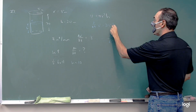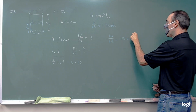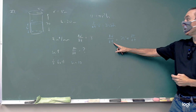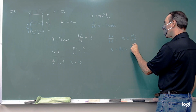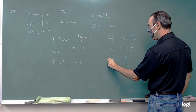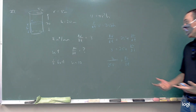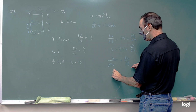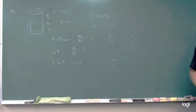I left out pi, I'm going to sneak it back in there. So that's going to be 25 pi times dh/dt. So this is what we're trying to find. We know the dV/dt is 3, so we can plug that in, and we can solve that for dh/dt. So we're going to divide by 25 pi. So that pi is in the denominator. And we didn't ask for it, but the units would be, since it's h over t, meters per minute. Okay?